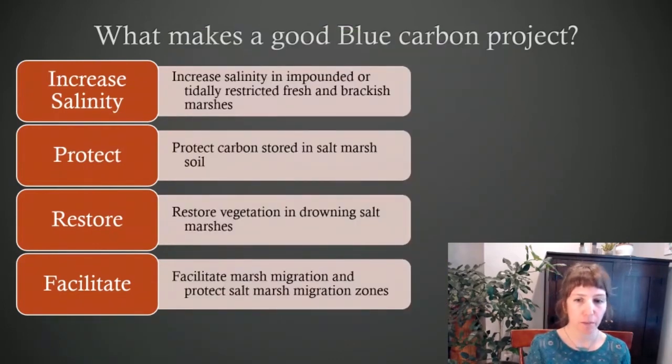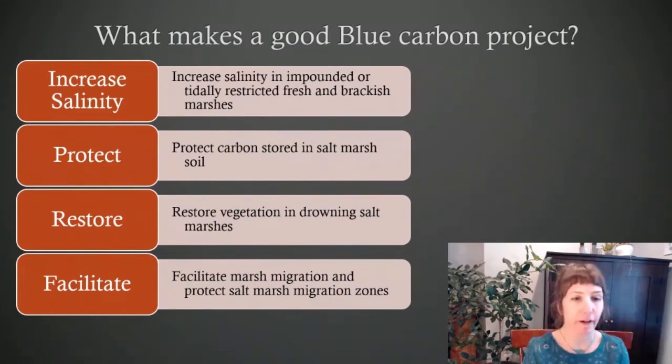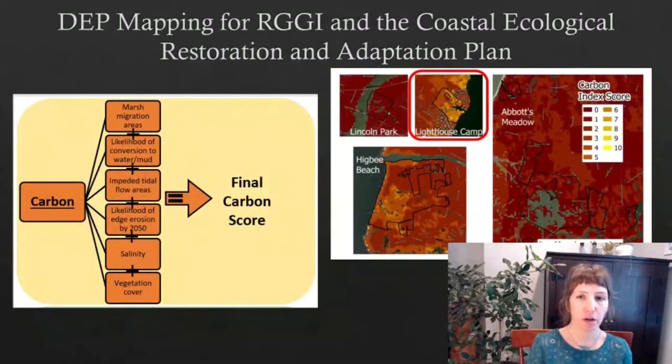The fourth type of blue carbon project that we have been considering is the facilitation of salt marsh migration into upland areas as sea level rises, and by removing barriers and protecting future marsh areas from development. So then we tried to figure out how we would identify those types of projects through mapping.